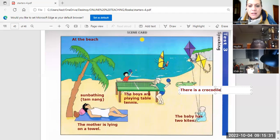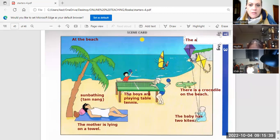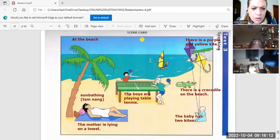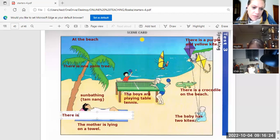There is a crocodile on the beach. Yes. Crocodile. Do you understand the word crocodile? Let me play it for you. Crocodile. Yep. Okay, that's crocodile. There are two kites. Let's say there is a purple and yellow kite. Okay, let's say here there is one palm tree. There is one coconut under the tree.